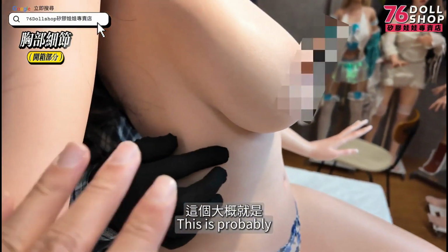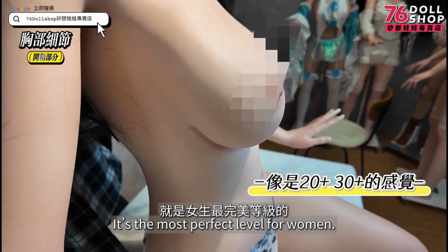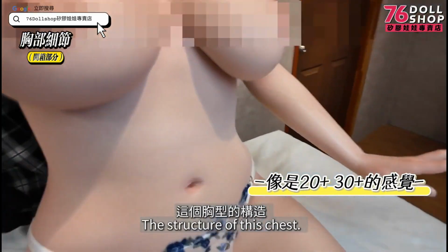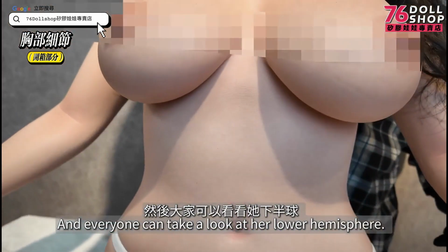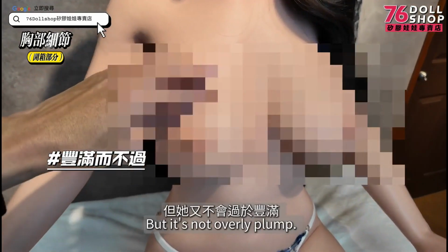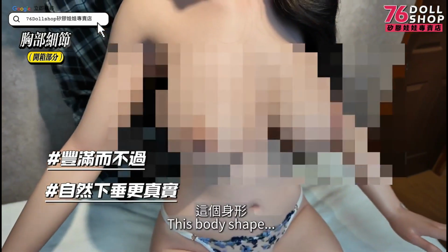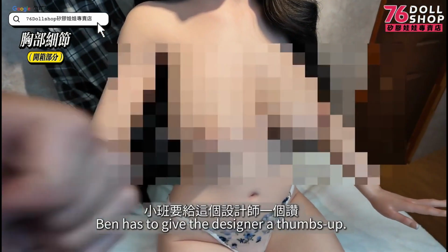This is probably what I would consider the most perfect chest shape for women in their 20s to 30s. It's the most perfect level for women. The structure of this chest. And everyone can take a look at her lower hemisphere. It's a bit full, a little plump, but it's not overly plump. And there's a slight drooping sensation. This body shape then has to give the designer a thumbs up.